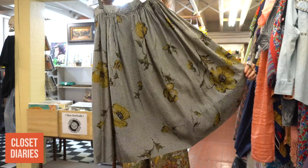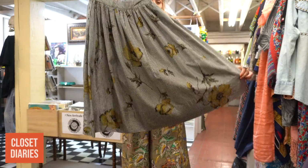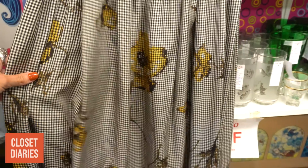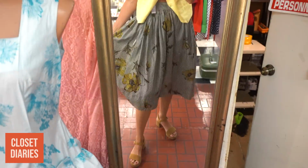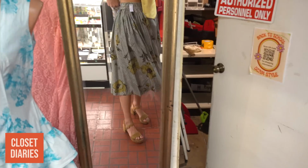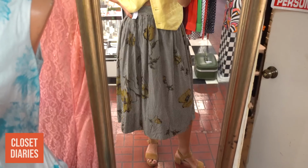I just found a really great option. I'm gonna show it to you. It's exactly what I'm looking for. It's gingham, it's got these beautiful flowers on it. Got the skirt. I'm so excited. It was exactly what I was looking for for the fall.